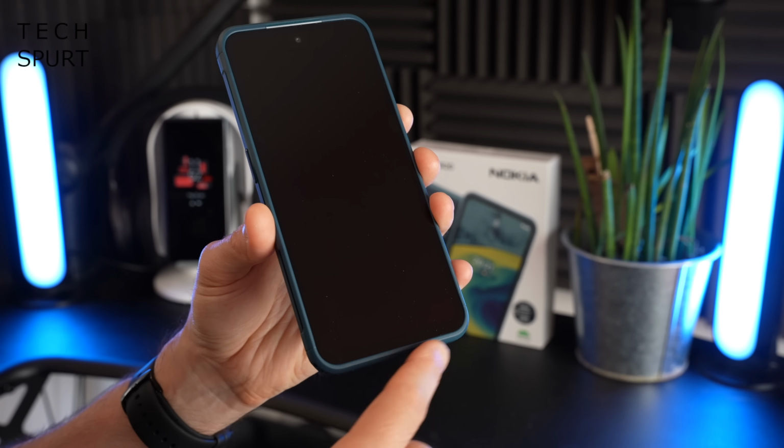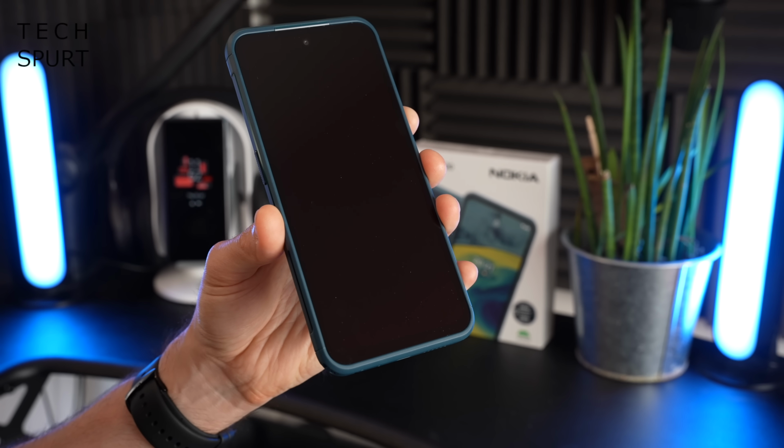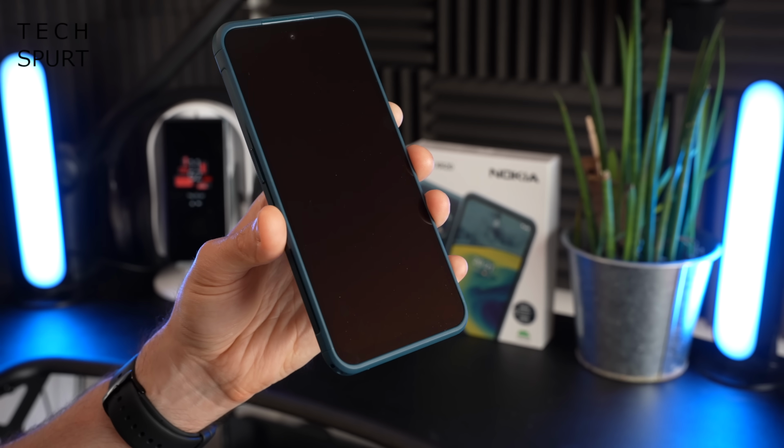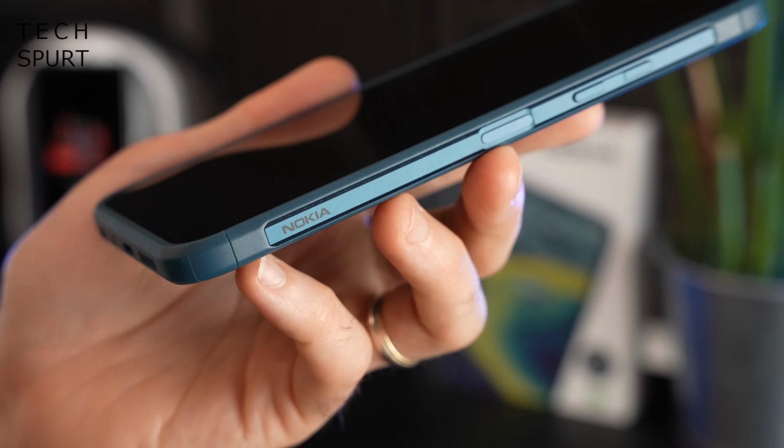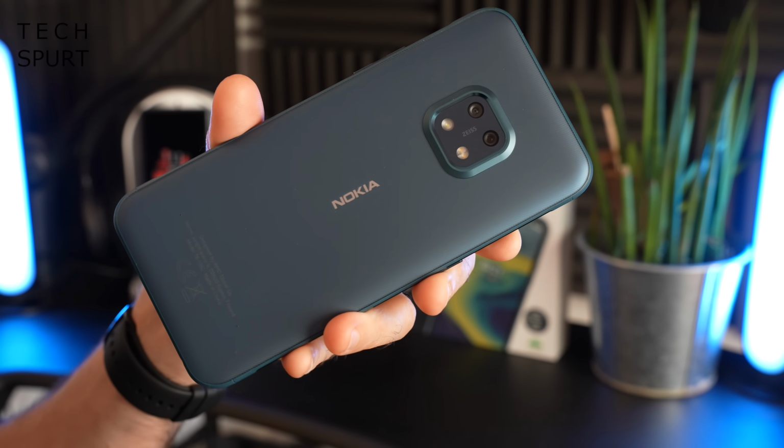And it's good to see there's no Nokia branding on a big fat lip down below as well, which is definitely a convention I'd be happy to die in the dirt. You only get a nice subtle bit of Nokia branding here on this edge. And of course around back, naturally.